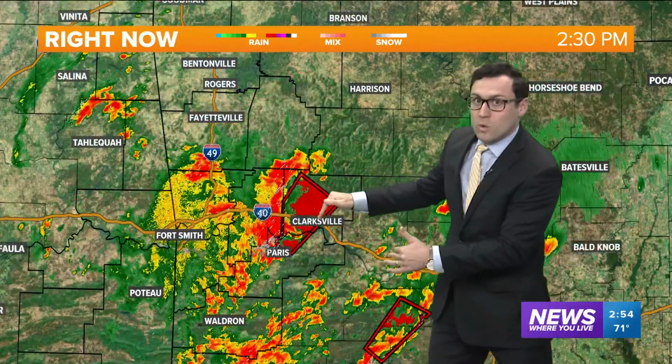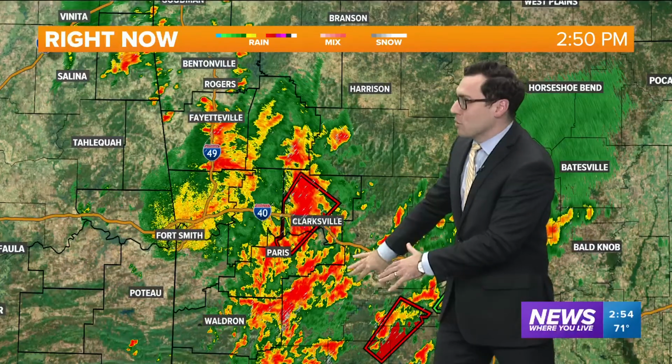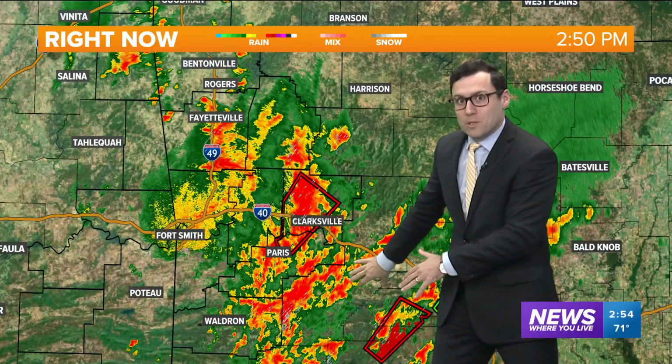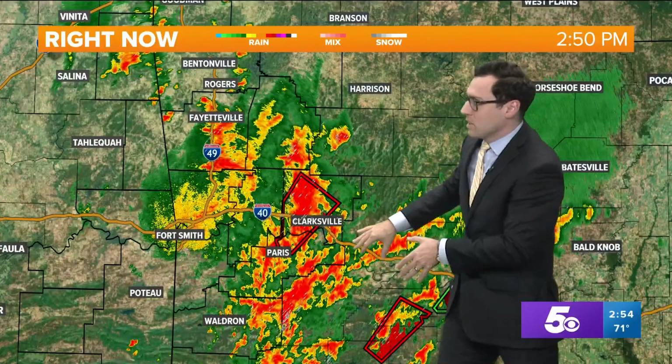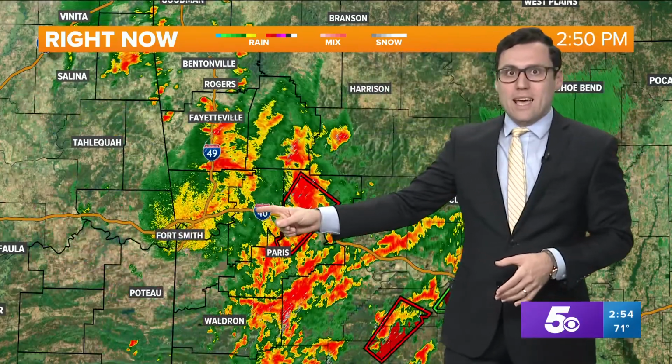It looks like the strongest one for us is Clarksville, but even stronger storms, thankfully for us, not so much for our neighbors just to the southeast of us, but this first round of stronger storms may stay more to the southeast of us. But we're getting a break. We're going to see more storms develop out towards the west, out in the eastern half of Oklahoma, and those will be tracking through later today.